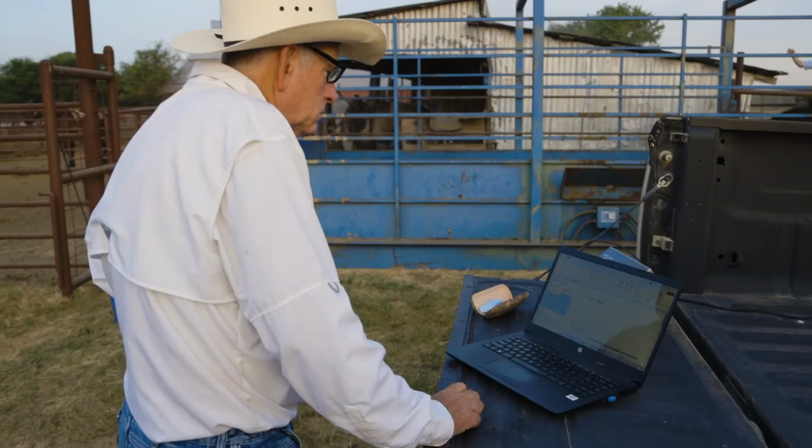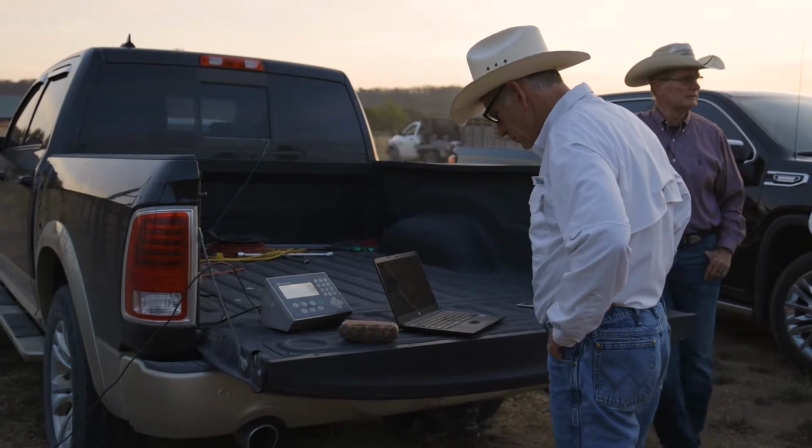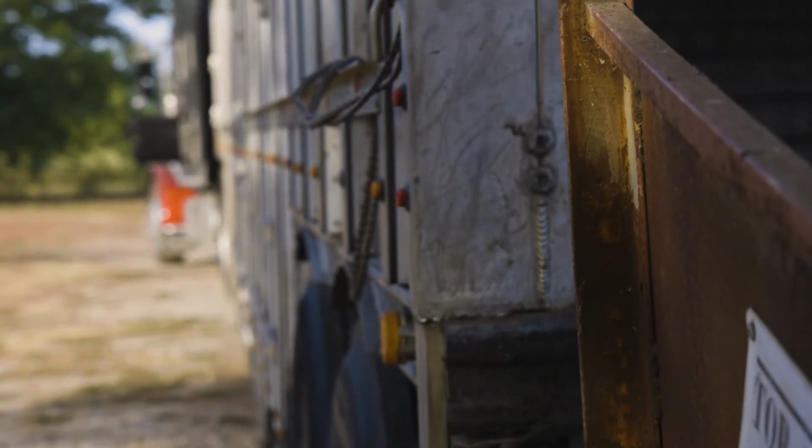The cost of land, the availability of good grazing land, that's always a problem. And you just got to build relationships and be able to develop relationships to be able to operate on other different ranches with other ranchers.